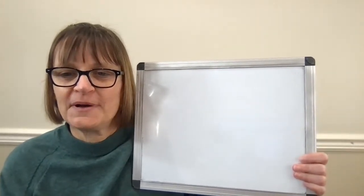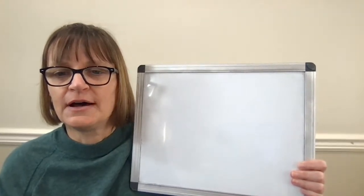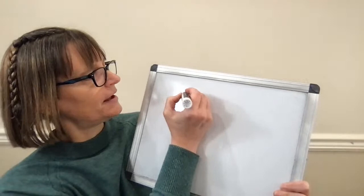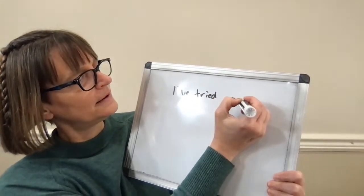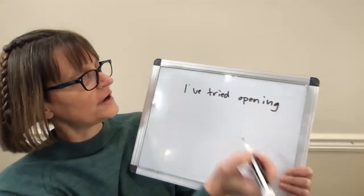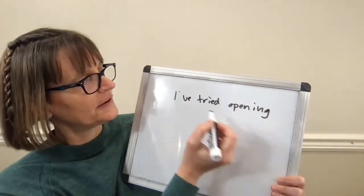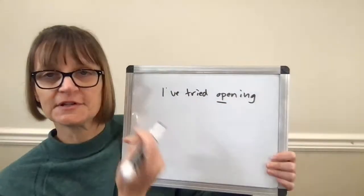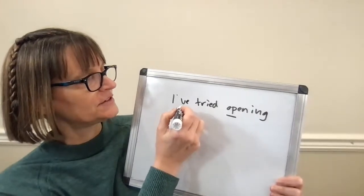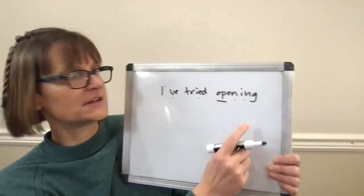We have a question about how do we link the words I've tried opening and also I'd also. So I've tried opening. I've tried opening. We tend to run that all together with open. I've tried opening. The ope syllable is stressed, so we're going to be kind of fast. I've tried opening. That's where your length is going to be.